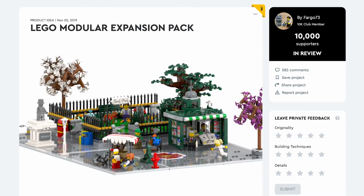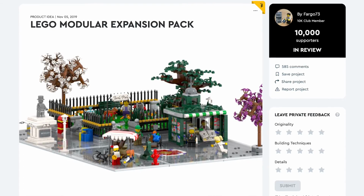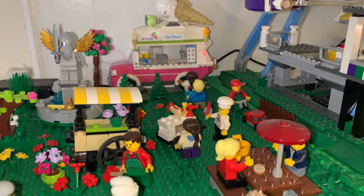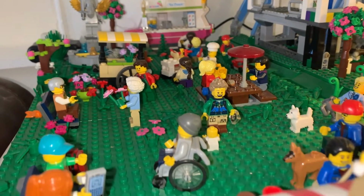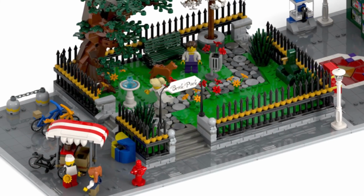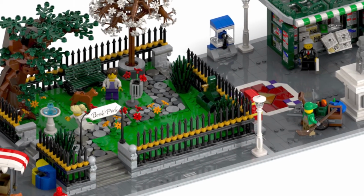Number 42, LEGO Modular Expansion Pack by Fargo73. This is a beautifully designed park, and I actually have something similar over my right shoulder, with the Ferris wheel, some foliage, a nice water fountain, the coffee stand, so I can see why there would be a desire for this kind of set. With a newsstand, a statue, a park with a fence around it, yeah, this would be really fun.